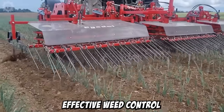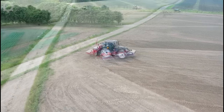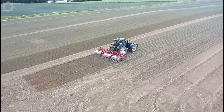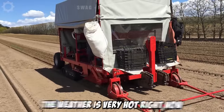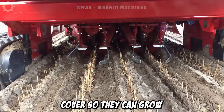Effective weed control on leeks, onions, and many other vegetables and crops. The weather is very hot right now. Fortunately, their family's machine has a canvas cover so they can grow onions comfortably.